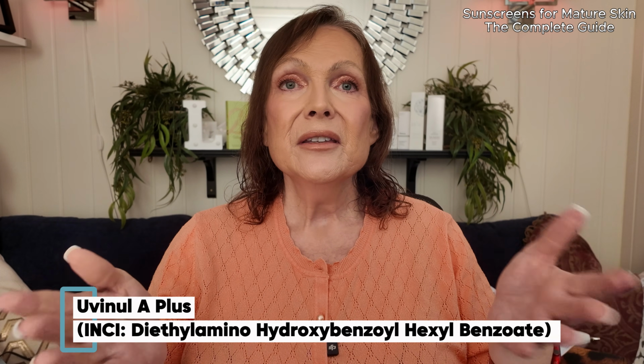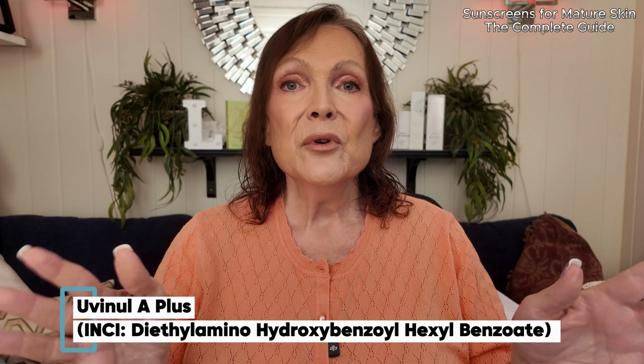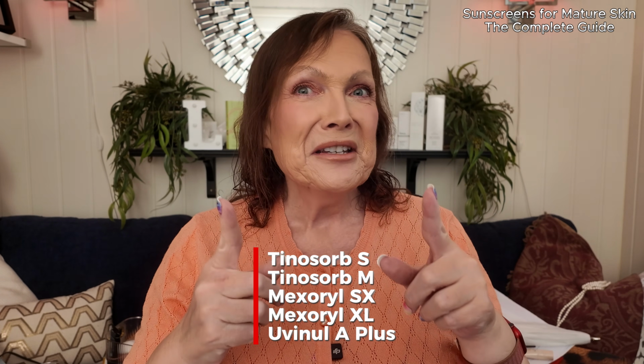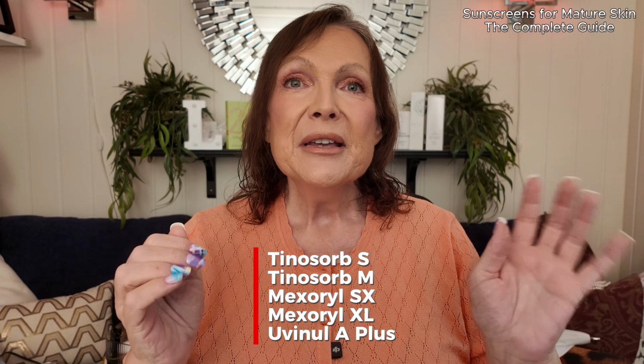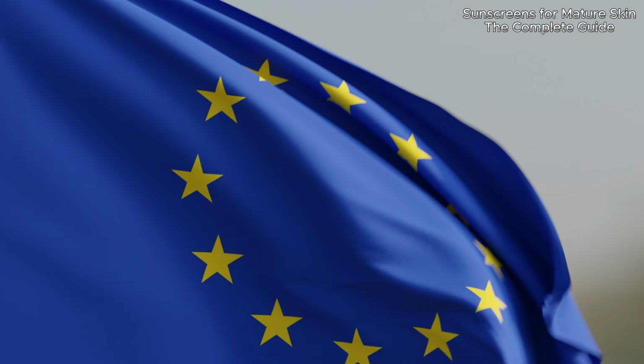Uvinul A Plus, in English diethylamino hydroxybenzoyl hexyl benzoate, is a highly photostable UVA filter that is being used more often in both European and Korean sunscreen. Japanese and Korean sunscreens often use many of the same UV filters that are approved for use in the European Union, such as Tinosorb S, which we'll get in the US pretty soon, Tinosorb M, Mexoryl SX, Mexoryl XL, and Uvinul A Plus. According to the EU Cosmetics Regulations, these substances are permitted as UV filters in cosmetic products sold within the EU. So if you are shopping for Korean or Japanese sunscreens, you'll find a selection just as broad as in Europe.